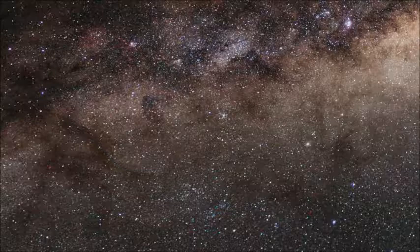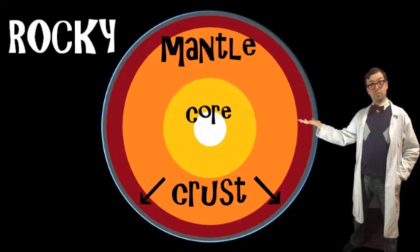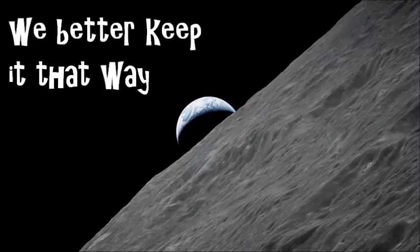You know the planet Earth, it's where the humans dwell. A molten mantle with a water-covered rocky shell. The Earth is not too cold, and it is not too hot. We better keep it that way if we are to have a shot.